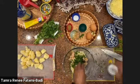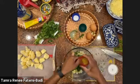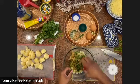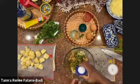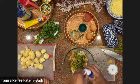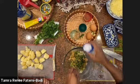There's some parsley. And you put your spices in. We'll sprinkle this. So this is coriander. Coriander. And some salt. How much salt do you want? I just do it. I would do 2 pinches. 2 pinches. 1 and 2. All right, I'll do 2.5.